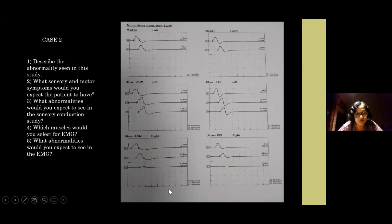But the point is, if you have such a focal demyelinating lesion without any evidence of axonal loss, your sensory responses may be completely normal. And the only abnormality you will find is on your motor study, which is what you find here, along with slowing in conduction velocity between these two sites of stimulation. Now, which muscles would you select for EMG?